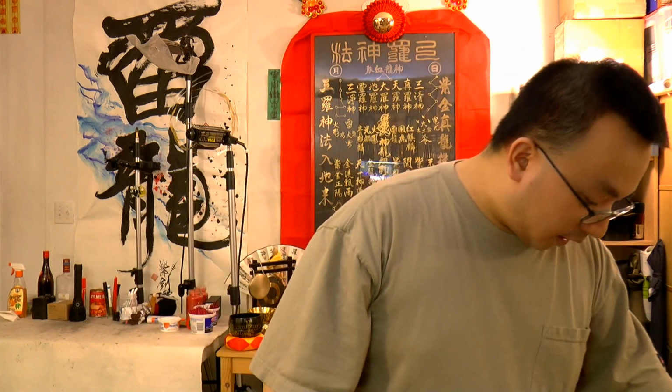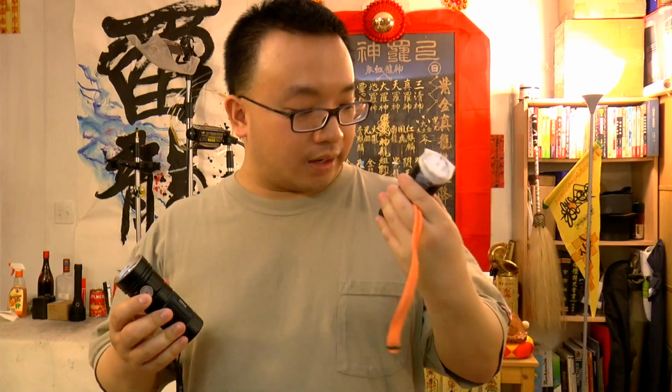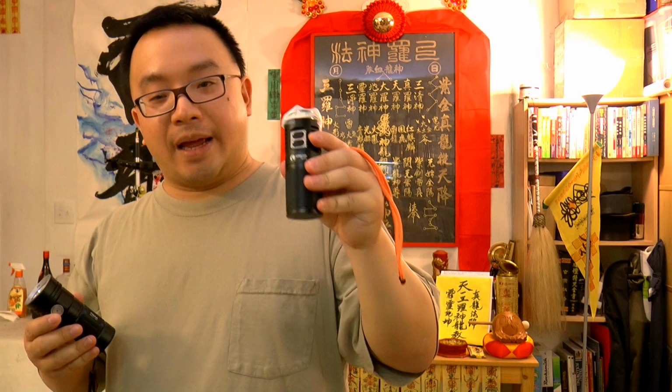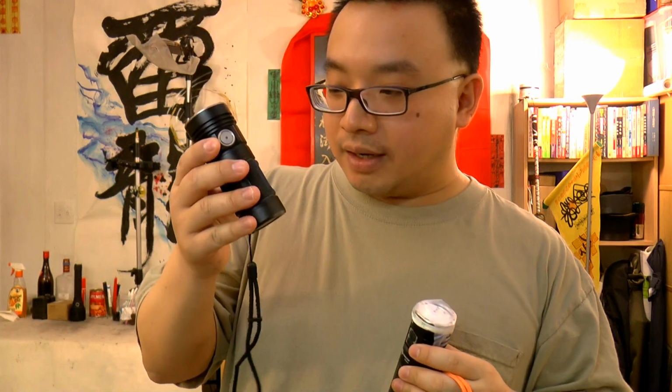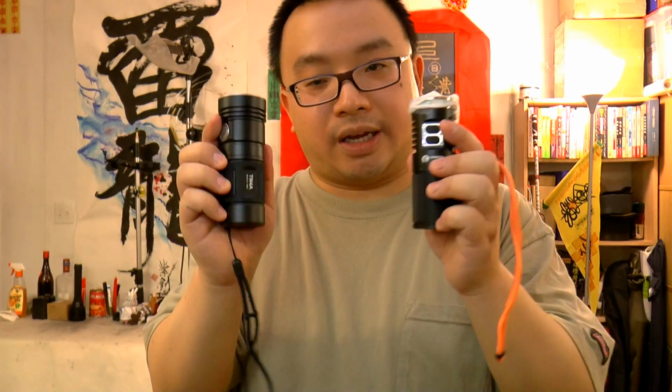Sometimes, okay? So if that's the case, and you worry about buying spare batteries and stuff like that, now go with the primary cells, the common cells, AAA, AA, and stuff like that. One thing I really do recommend is the Lumentop SD4A and the ThruNite TN4A. Now, these monsters are really scary bright.